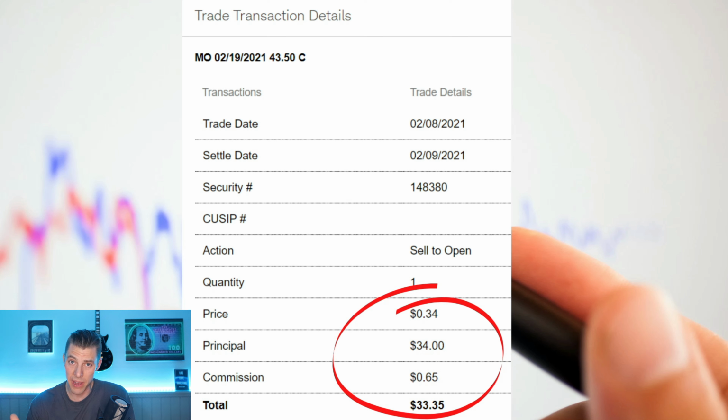They did close above that. The shares executed. I was paid $4,350, and I get to keep that $33.35 minus the 65 cents commission that goes to Schwab. I keep that no matter what. And if the shares closed at $43, I would have kept my 100 shares and the $33.35. When you receive that premium, you keep that no matter what.